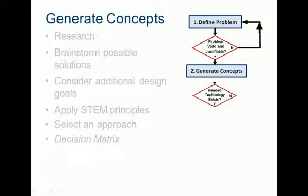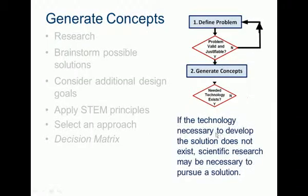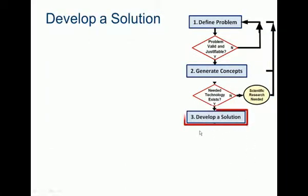And as always, within generate concepts, does the needed technology exist? You may be coming up with outlandish ideas, but you know what, there is no anti-mag levitation technology yet for beverage containers. So maybe we have to do a little research. If the technology does not exist, you may have to do some research and start the process over. Come back to redefine your problem or come up with more ideas. But hey, if you already have all the tools available based on what you brainstormed, researched, and looked up, and based on the idea you selected, you go on to step 3.